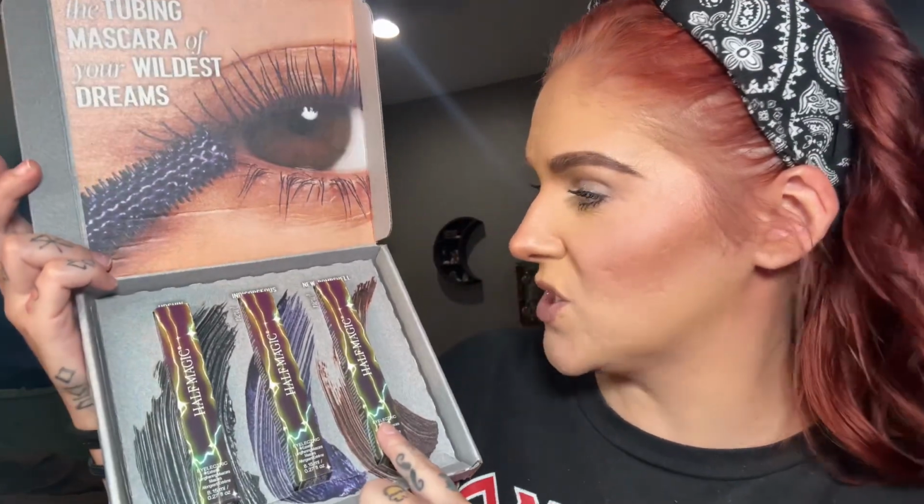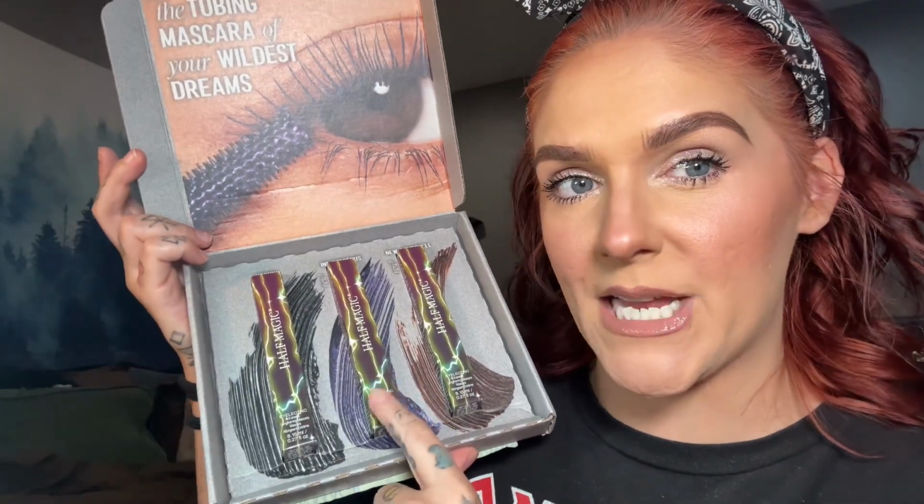All right, so Half Magic Beauty was kind enough to send over their brand new 2 shades of the Eyelectric Extreme Lengthening Mascara. We have a brown that is called New Bombshell, as well as an indigo called Indigorgeous. And then they also sent over their classic black, which is called Urchin. I also have the other 2 mascaras that they have on their site. We've got Teal With It and Violet Act.